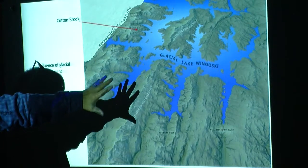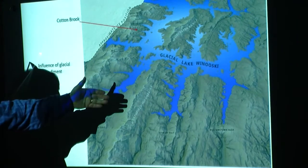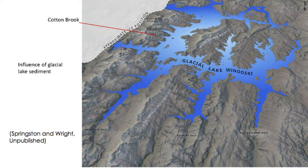Using the LIDAR shaded relief and all their data, they figured out exactly where this old glacial Lake Winooski was. You may not be as excited as me, but this is the most accurate map of the glacial lake levels that's ever been produced. It's so neat. All along the interstate was all glacial lake.